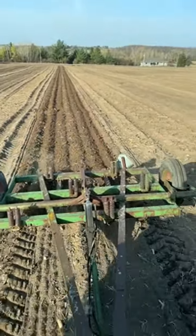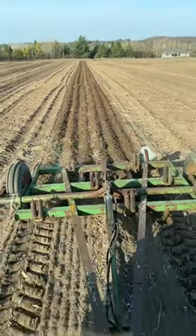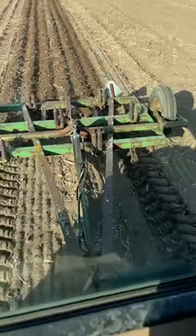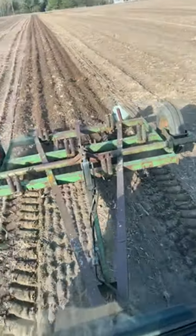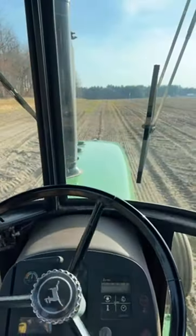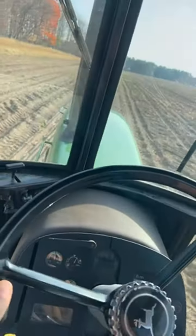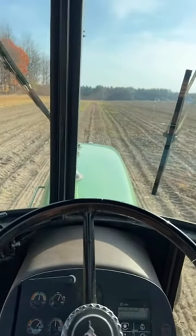There was our new rock. Be nice if this tractor had some GPS on it, but it doesn't. There's going to be a rock right there, I bet. Yep. See it there on the right. A lot of holes from rocks. We just keep picking the field over and over.